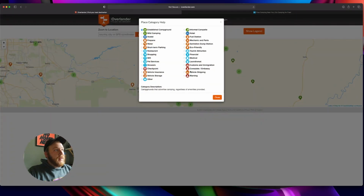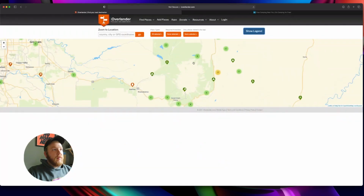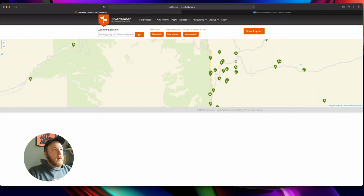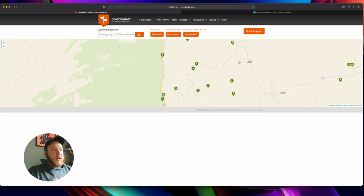There's all kinds of stuff. Medical, financial, yeah. I mean, I don't know if I've ever really seen any of these over here, but if you're going on a longer trip and you need to find a place to fuel up, to get some water, to get some propane, it's all super helpful stuff. Mostly I use it for finding campsites. So let's just scroll in here on Mount Hood, and we got a whole heap of campsites over here.